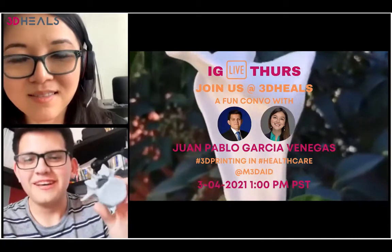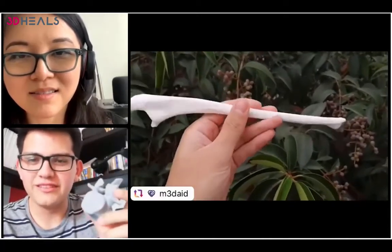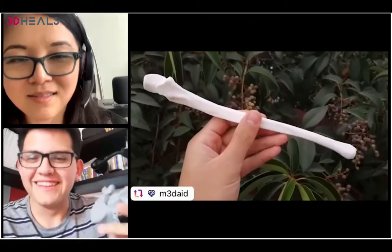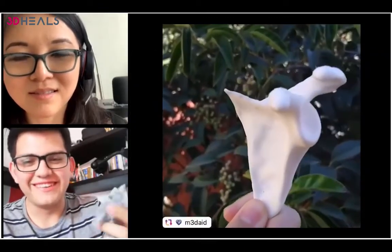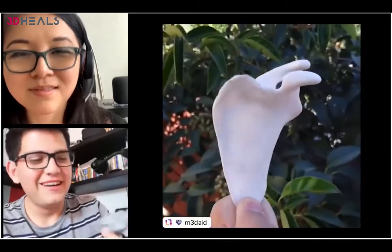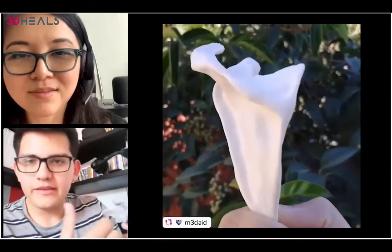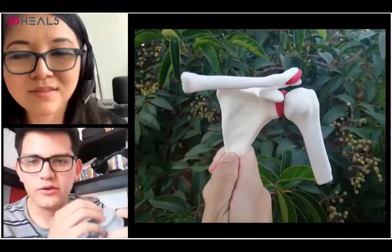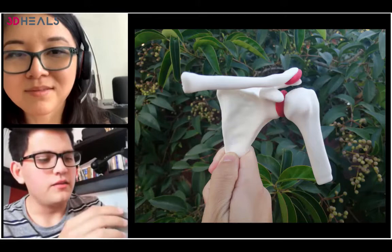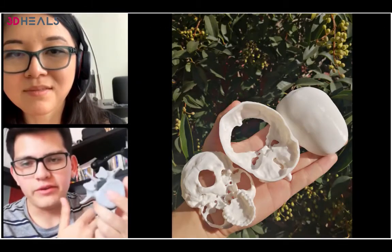Yes, I think this was the first model that I posted in my page, and actually this was the first photo that you share in your page. So it's important to me. At that time, I made the segmentation for the model, and this is a 1:1 scale print.